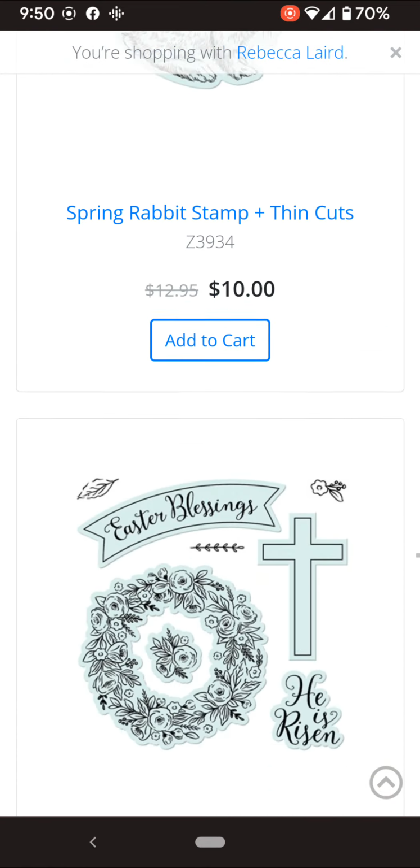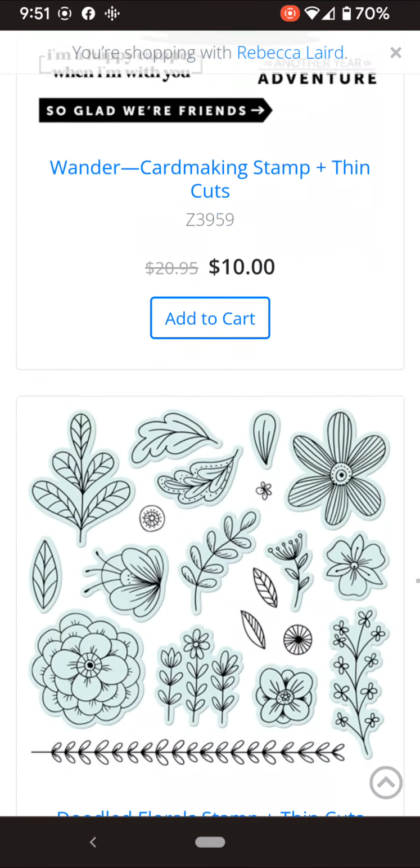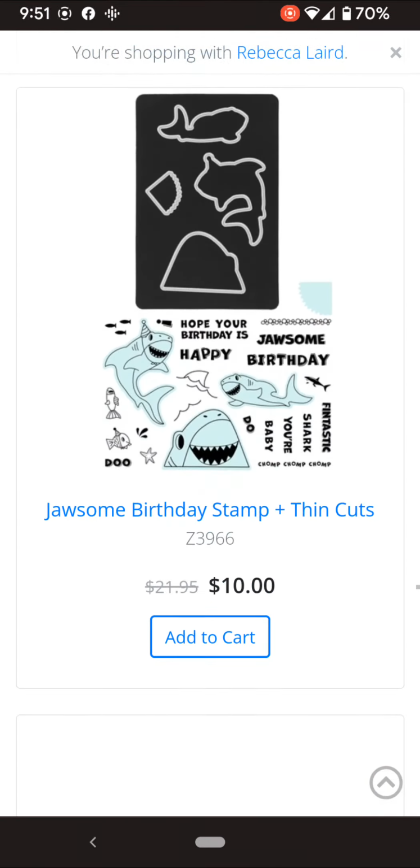If you are a VIP, yes, your purchases still count towards a bounce back of your CTMH cash that you're able to use on future orders. Even though you're getting these great deals, you are not prohibited from still getting your 15% back on a future order. So don't miss out on this super deal. It's now through Friday, I believe, through March 31st. And still counts towards Stamp of the Month, still counts towards VIP credits.